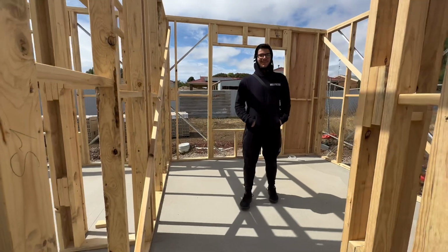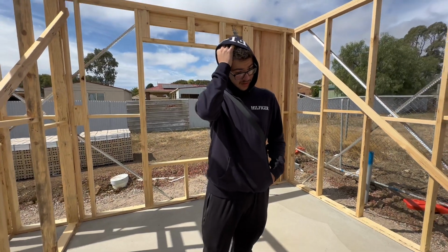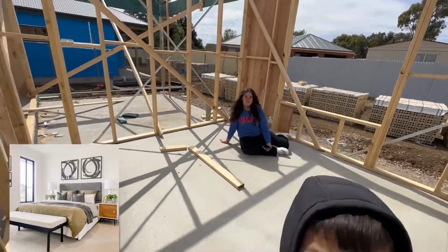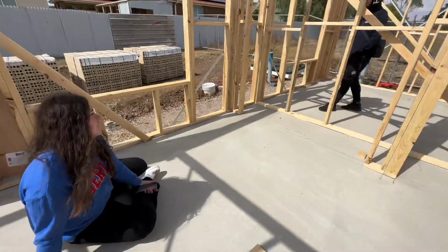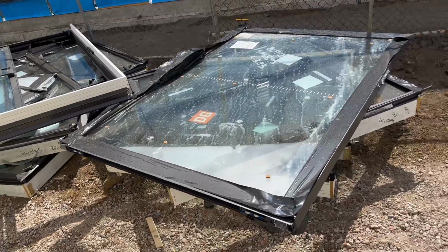Hey Matt. Have you got your room set up already? Do you know where you're gonna put your bed? Not really. And Katia's bedroom. She's got the biggest bedroom out of everyone. Yeah, I'm sitting on my bed right now. Are you sitting on your bed and there's your wardrobe? Very cool. It's exciting to see all our windows.